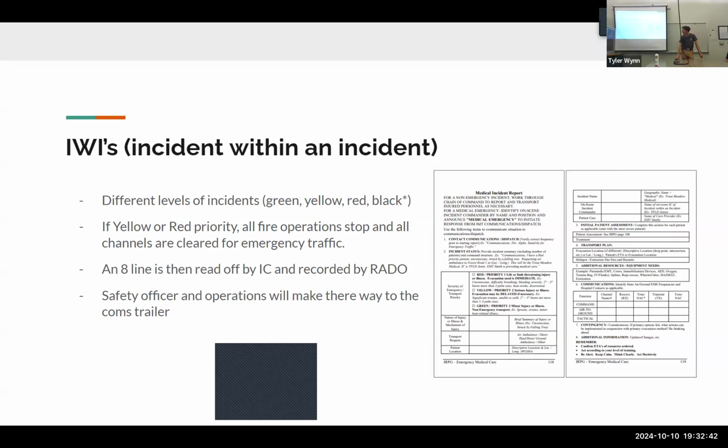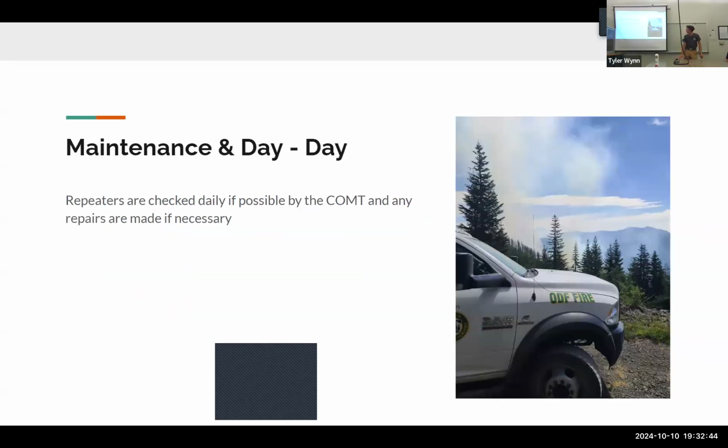Cool, let's see what we have. Alright, something a little more lighthearted: maintenance and day-to-day operations. Like we were talking about, repeaters do break. Generally, the COM-T will go up and check each repeater every single day, if possible. If your repeater is on a site that is only accessible via helicopter, you're probably not going to be checking that, because helicopters are expensive. But if you can drive to them, they will usually check them and make any repairs if necessary.